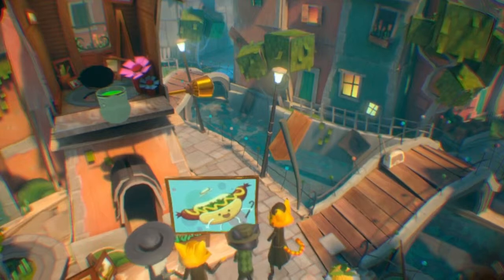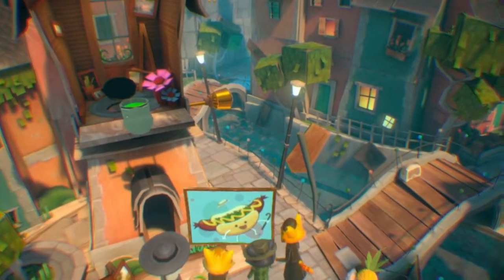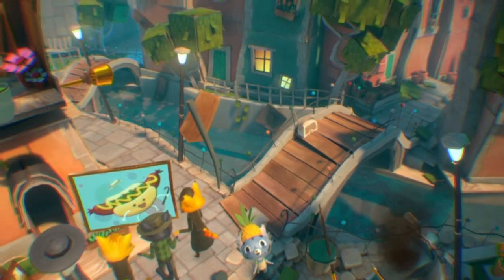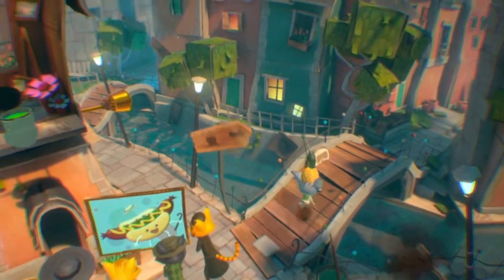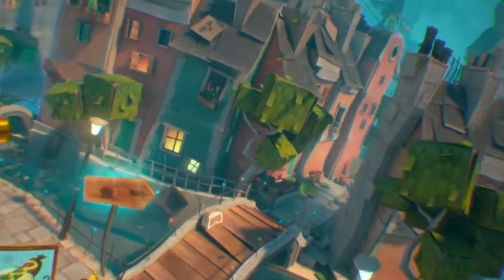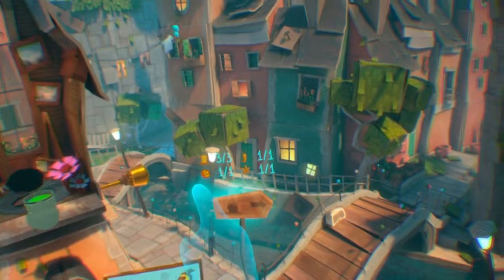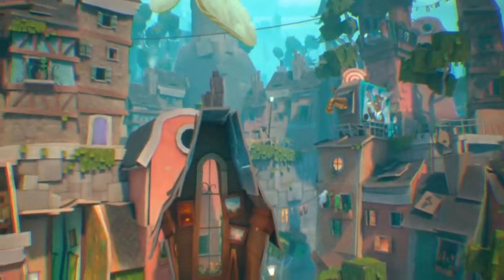Huh. Well, that turned out pretty. I guess you're an artist now, Ghost Giant. Let's go get those sunflower seeds. Indeed.